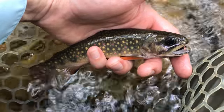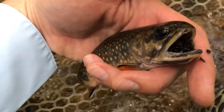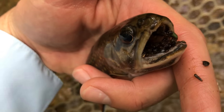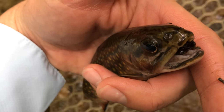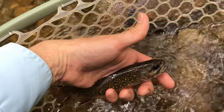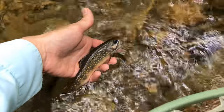Guys, I want to show you something incredible. When I took the hook out of this Brookie's mouth, look at what's in here. That's all food, guys. Nymphs, small things that are on the bottom of the creek here that this fish is just vacuuming up. That's incredible. Just amazing. Obviously, they're feeding well in here.